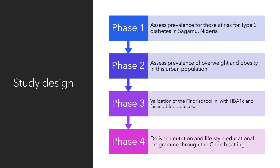So we developed our study design, and the first step was to assess the prevalence of those at risk of type 2 diabetes using a program called FINDRISC, which has been used in many European populations, but we wanted to see if it worked in the Nigerian population. We also want to see the prevalence of overweight and obesity in this population and validate the FINDRISC tool with gold standard blood measurements called HbA1c and fasting blood glucose. And then we want to develop and deliver a nutrition and lifestyle education program to the church congregations.